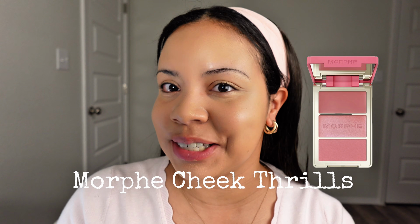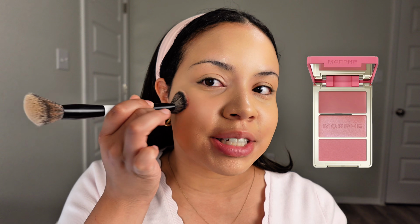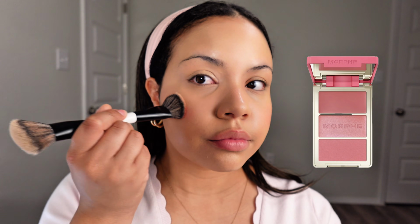Now everybody had the cutest rosy cheeks, so I'm gonna go with the Morphe Cheek Thrills palette in Blind Date. Focus that on my cheekbones and keep it really light and very rosy, to add a little bit of warmth to my face.